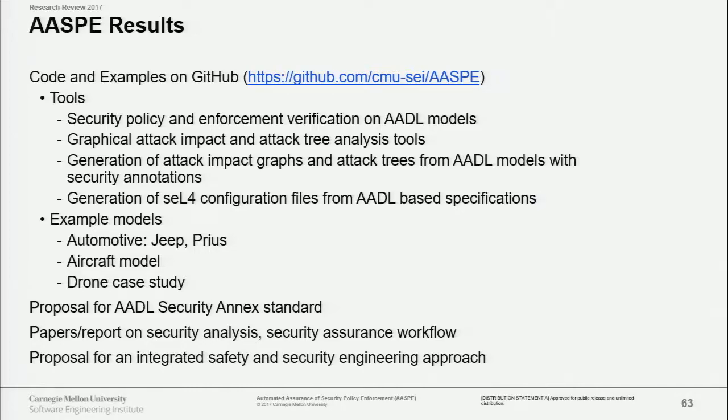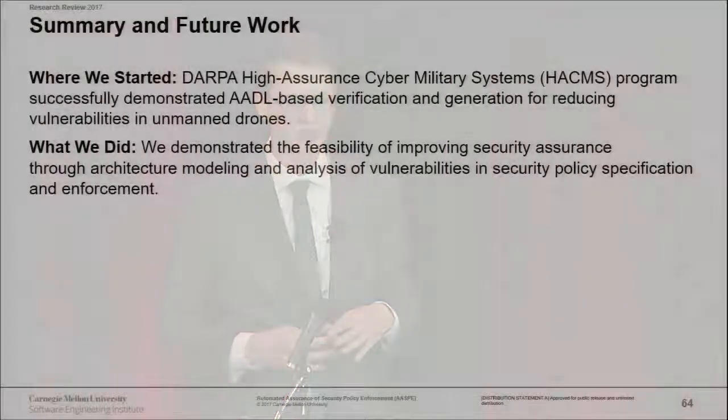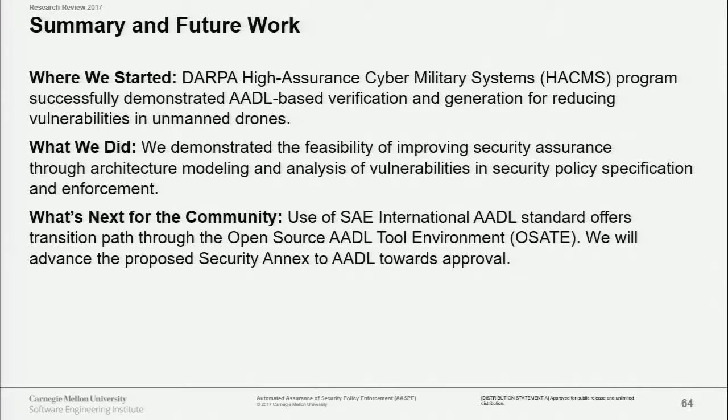So let's take a minute to just step back and sort of sum up. We started with a lot of the outputs of DARPA's HACMS program, which very successfully demonstrated the benefits of using AADL-based verification on an unmanned drone. We demonstrated the feasibility of improving the security assurance with this architecture modeling. So we said not only is it important to analyze your code for security vulnerabilities, but so too should you be analyzing your entire system architecture.